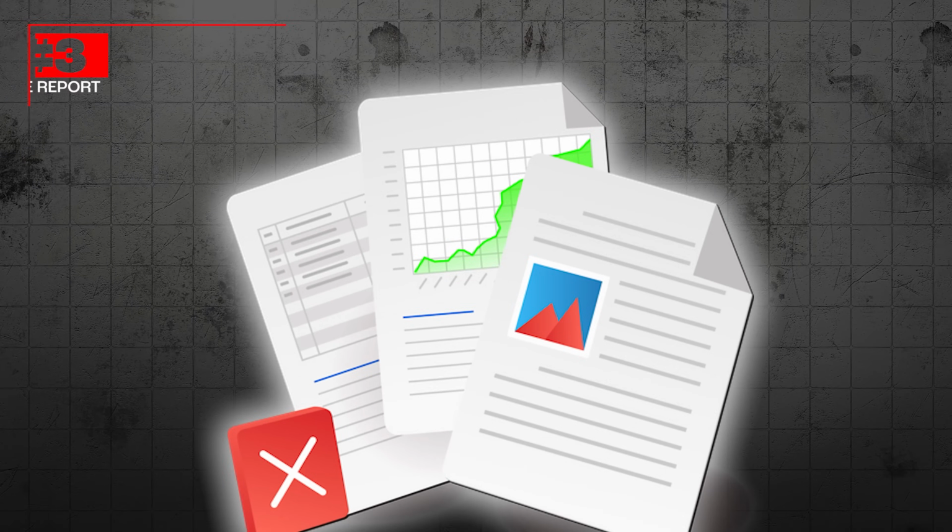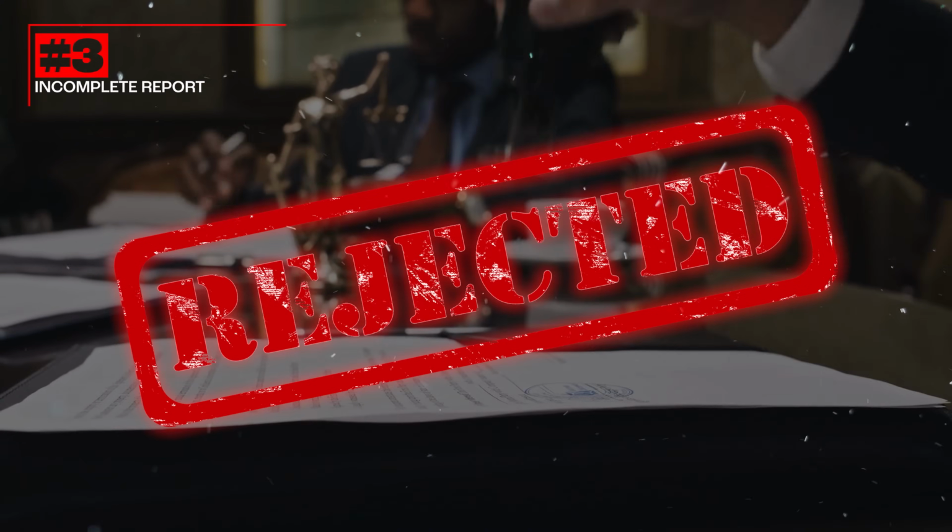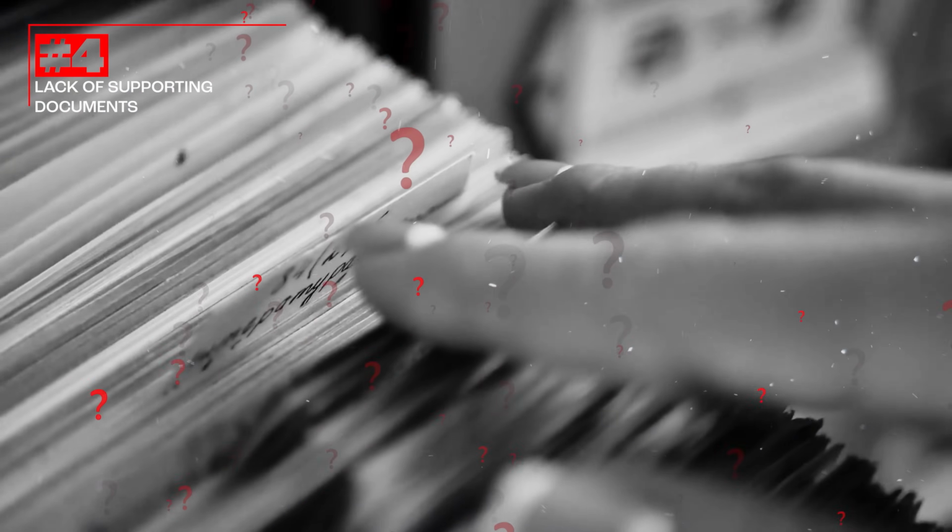Number 3 is incomplete report. So you need to make sure all sections of the report are filled out completely. Leaving sections blank can lead to your report being rejected. Then we have a lack of supporting documents. So attach all your necessary documents to support the information in your report. Missing documents can delay the process of your report.